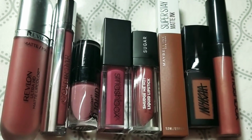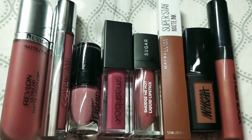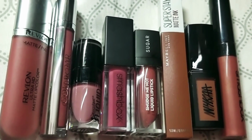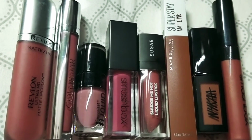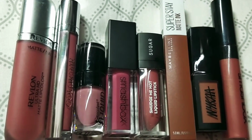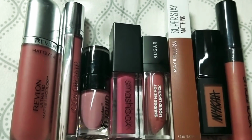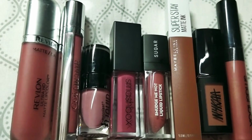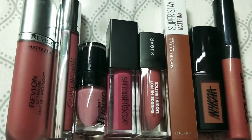And I wanted to do a compare of liquid lipsticks that I have. These are available in India through Nykaa or Amazon, Flipkart, whatever you want to get it through. I usually get it through Nykaa, and I wanted to see which is the best formula because I'm personally a lover of liquid lipsticks. I look for long stay lipsticks. So when you put it on, I don't want to bother about touch-ups and things like that. So I'll be going through these and we'll do a swatch and see which one is the best.